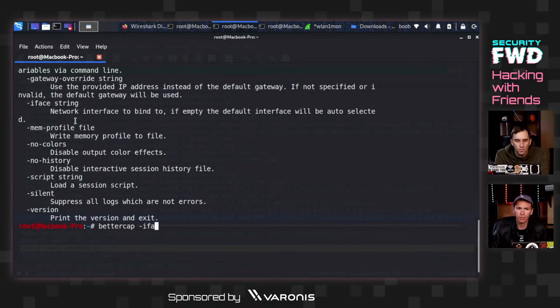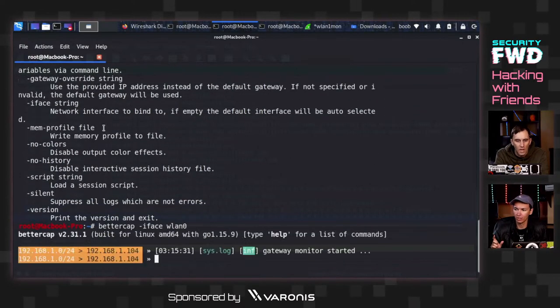Is it possible to use multiple of these programs with the same Wi-Fi chip? I think things will get confusing. Yeah.